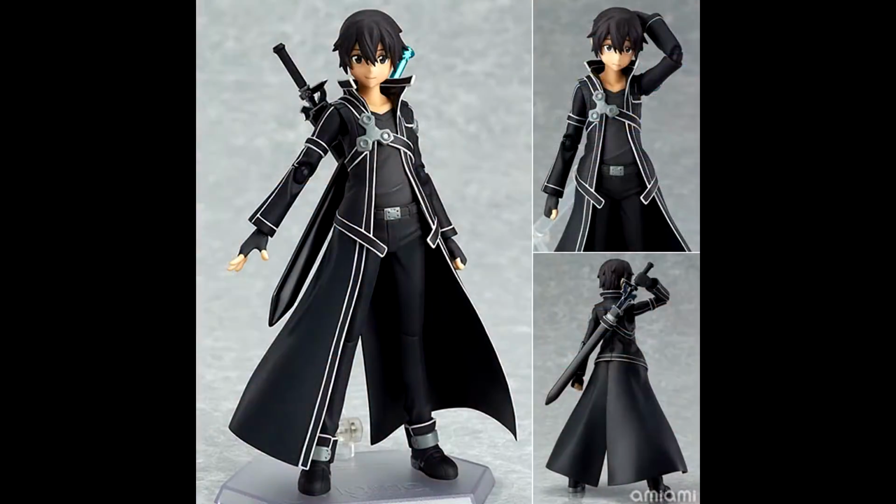Next up is Kirito from Sword Art Online. It's the Figma action figure. I've been kind of looking to get it, but I don't think I'm willing to pay the price for it. It's actually come down in price for pre-owned. Last time I saw it pre-owned it was like 10,000 yen, which is about $90 or $100, and new was like 15,000 yen. Its original listing price is about 3,900 yen, so it's still a big increase for just a Figma.